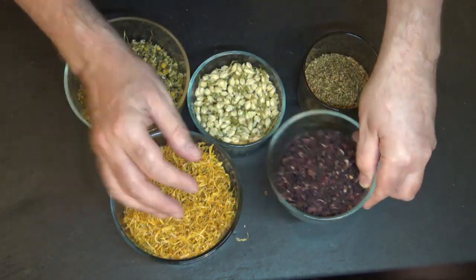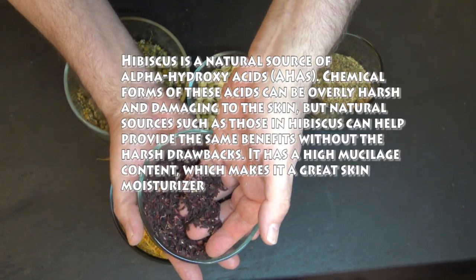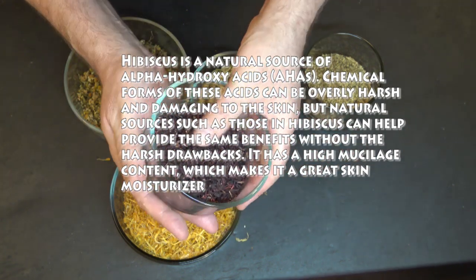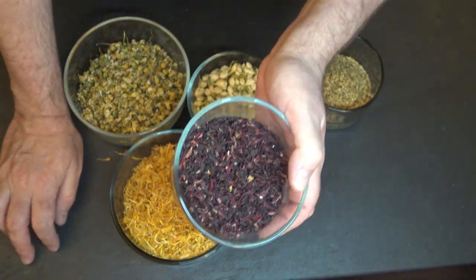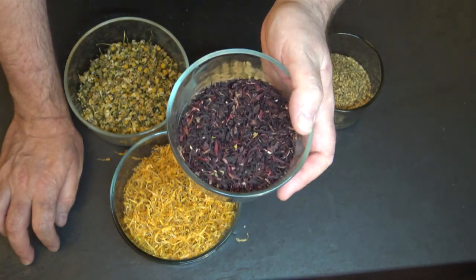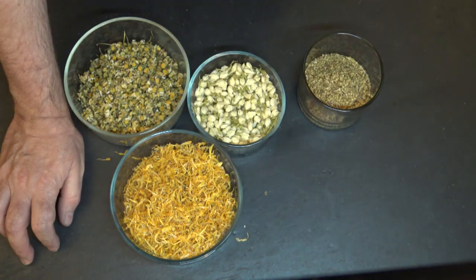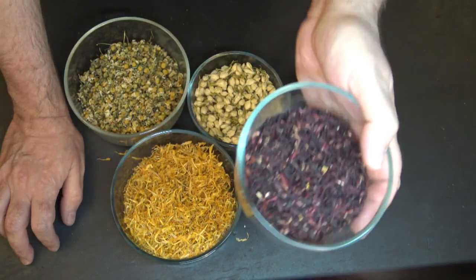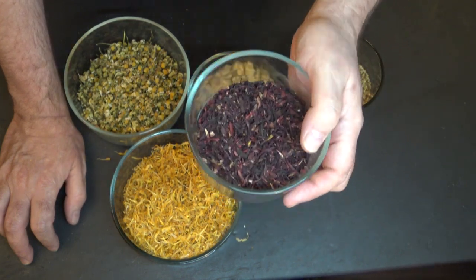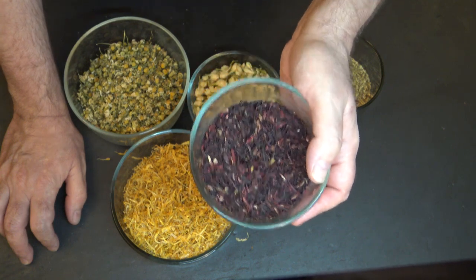These are just dried hibiscus flowers that have been ground up. They smell divine. They also will add a brownish red, kind of a maroon color to a soap if you infuse them in oil. But I think the fragrance alone gives them a wonderful benefit. But also, hibiscus has some antimicrobial properties to it as well.